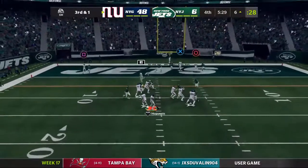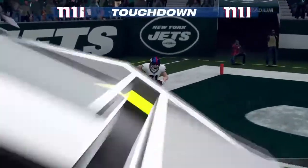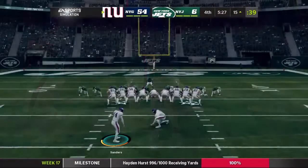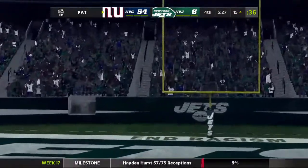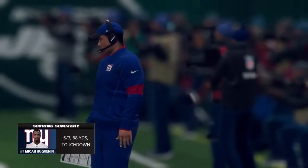On third and short, they'll try and pick it up through the air. He's got Hurst, his tight end. Touchdown, Giants. Hayden Hurst with his 14th touchdown of the year, 2nd of the game. And the Giants are closing in on that 16-0 record as they add on to their lead. As that lead just swells and swells.